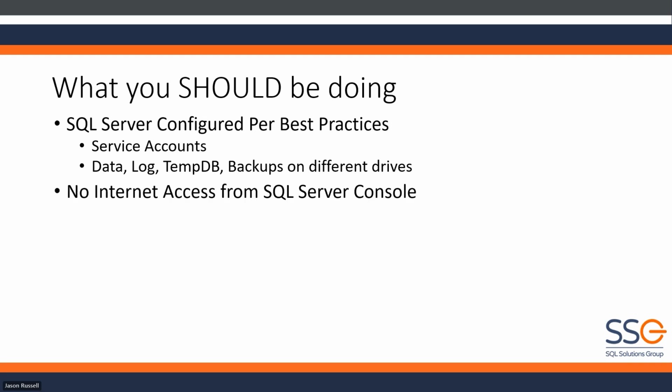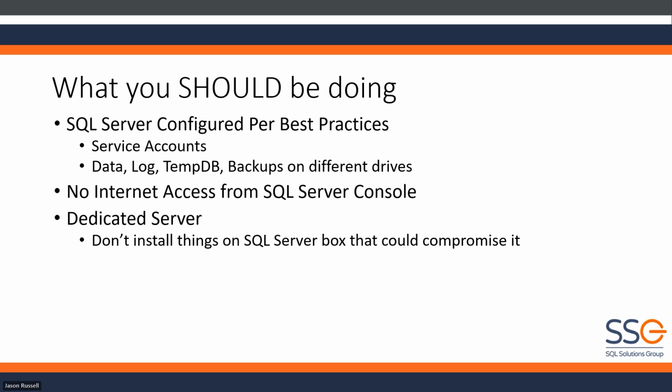No internet access from the SQL Server console. SQL Servers should be dedicated boxes, right? Don't install things on the SQL Server box that could compromise it, right? If your vendor says their software has to live on the SQL Server, hold them to that. Make them prove why. And from an InfoSec standpoint, if some vendor has software that's doing something really stupid, like using shared memory to connect to SQL Server so it has to be on the same box, that's not a vendor you should be using, right? If you actually care about security, right?